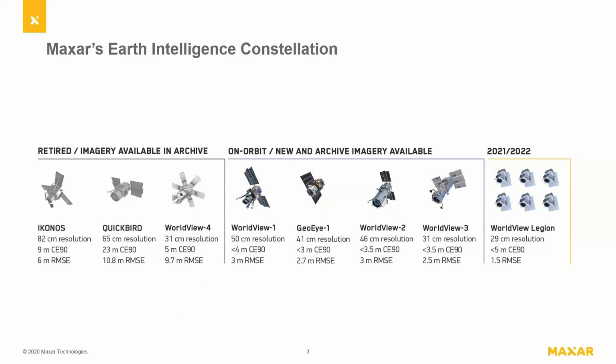So Maxar has been under various names and different titles over the years, different logos, but where we started was Ikonos and QuickBird. These were the early adopters in the industry, the early commercial providers of satellite imagery. And over time, what we see is we have the highest resolution constellation in market today. And what's really exciting is WorldView Legion is coming next, which will be a huge improvement. We have massive resolution, high accuracy, and we're going to have an incredible revisit capability.